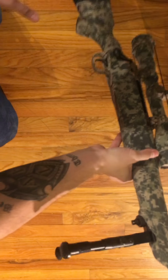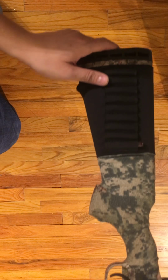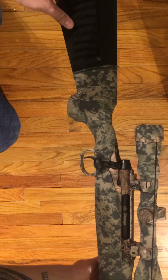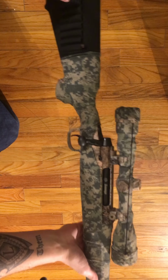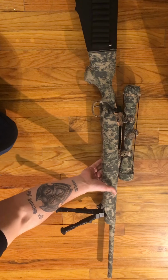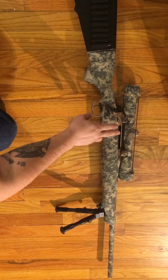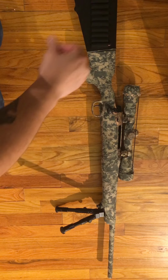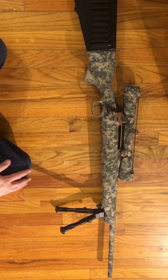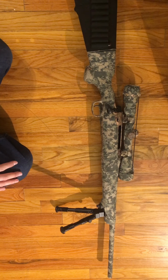Just a bipod on it right here, and a little sleeve for some extra ammo, and that's about it. Savage Axis, nice shooting gun. The only thing I have noticed, and I've seen videos online that show how to fix that issue, is that sometimes you get light strikes on the primer. I don't plan on taking this out anytime soon.